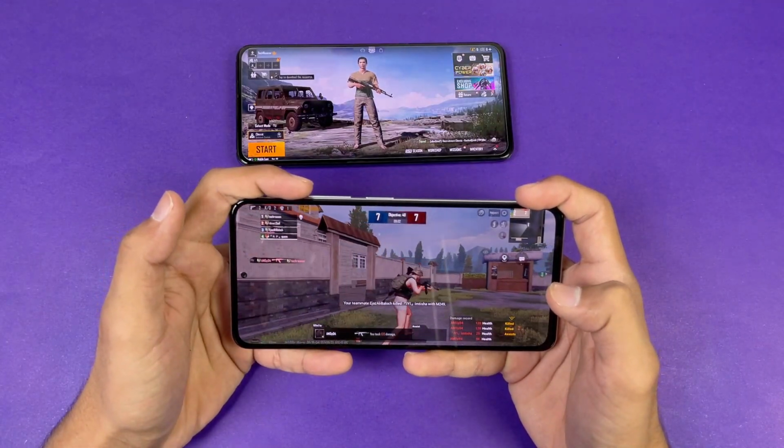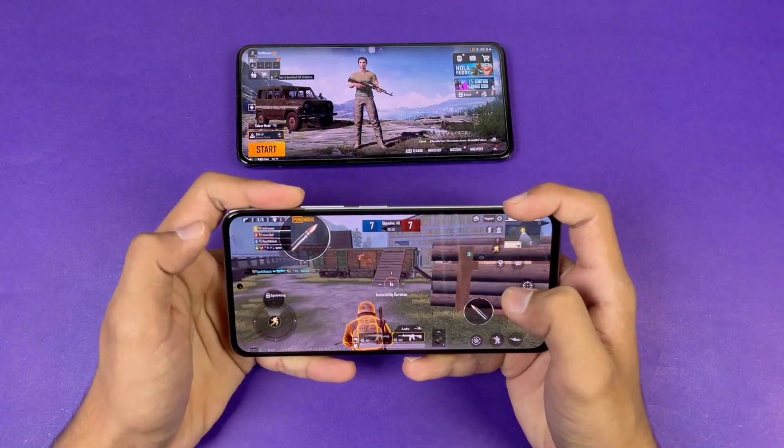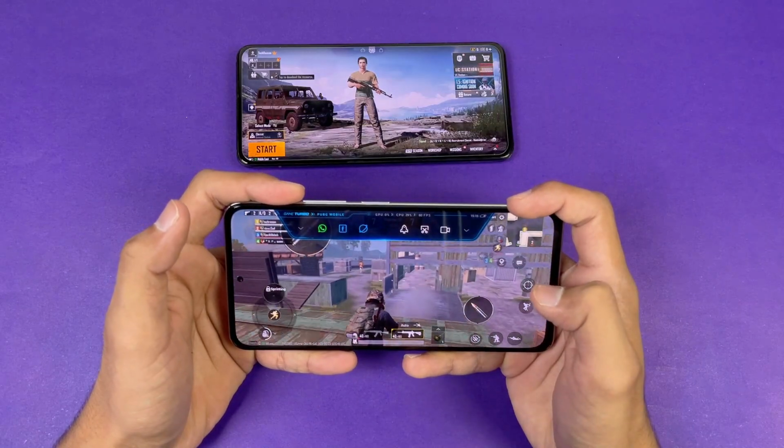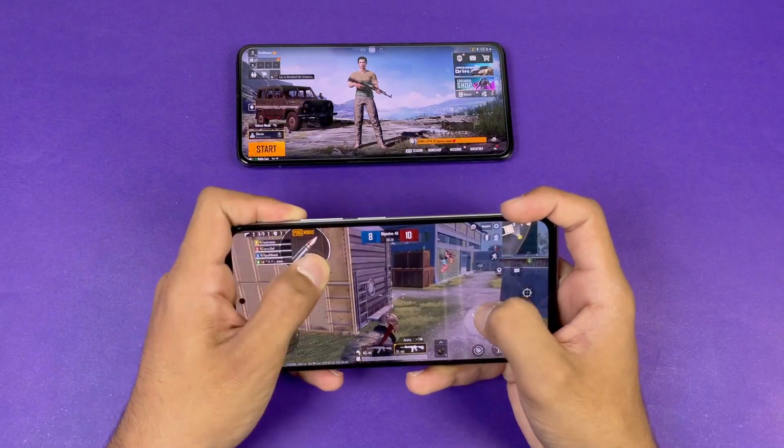Guys, the speakers are also really good on the Poco F3. Right now let me show you the FPS one more time. The gameplay is at 60, no FPS drop on the Poco F3.